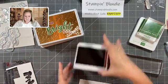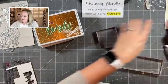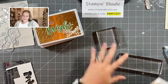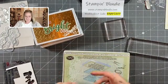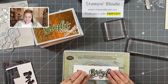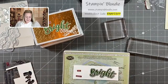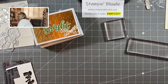So we've got, well, let me close this up so that I don't get ink on my fingers here again. Clean some of that up. And I'm gonna use my magnetic platform for this, just like my others. So I've got my platform, my sentiment, and this one you don't need the wax paper. It's just that super thin die is where you would use the wax paper. This big one, you're good without having wax paper.